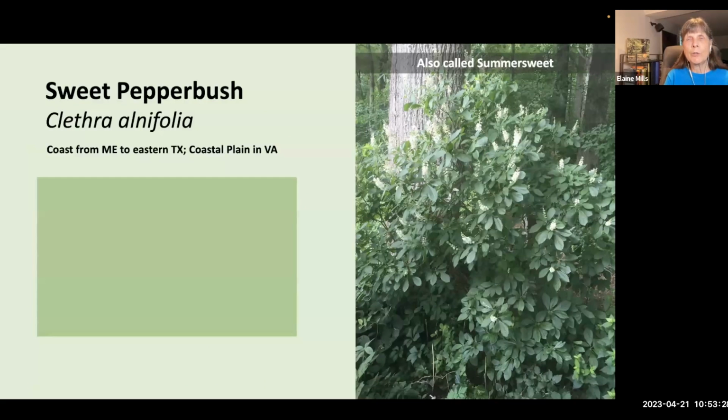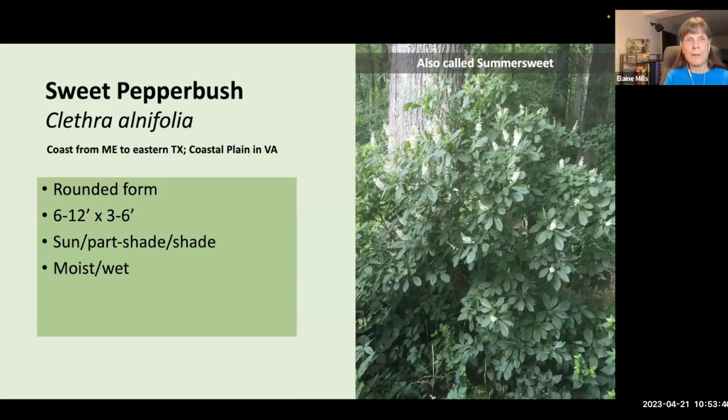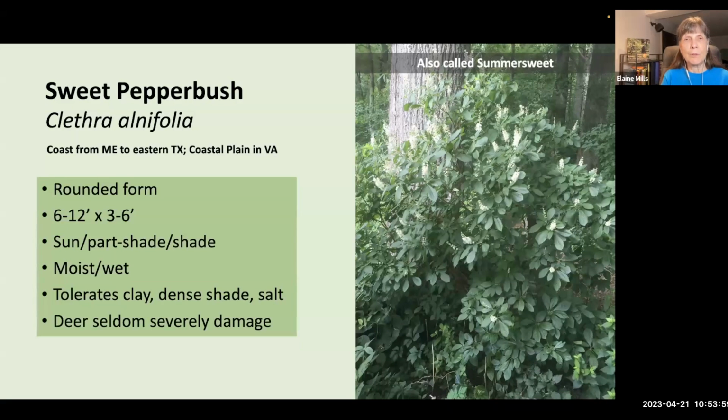Sweet pepper bush, also called summer sweet, is Clethra alnifolia. That's found natively along the coast from Maine all the way around to eastern Texas, and especially in the coastal plain in Virginia. It has a rounded form, can grow from 6 to 12 feet high. It can grow in the sun, but also in the shade conditions we're discussing today. It likes moist to wet soil, tolerates clay, dense shade, and even salt to some extent.